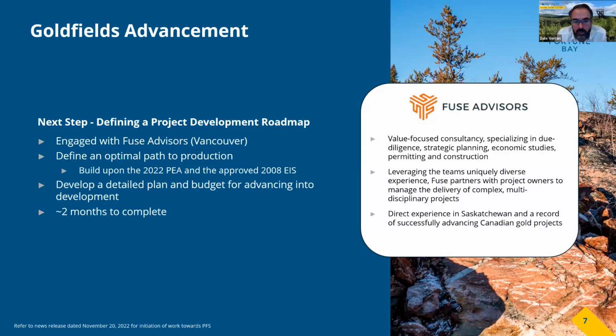We've decided to work with Fuse Advisors after talking to various firms. Fuse specialize in these types of integrated studies, where we have both permitting and engineering aspects to couple and optimize a path for the project forward. They have direct experience in Saskatchewan, particularly on the permitting side, which is very useful for our project, and a record of successfully advancing other leading Canadian gold projects.